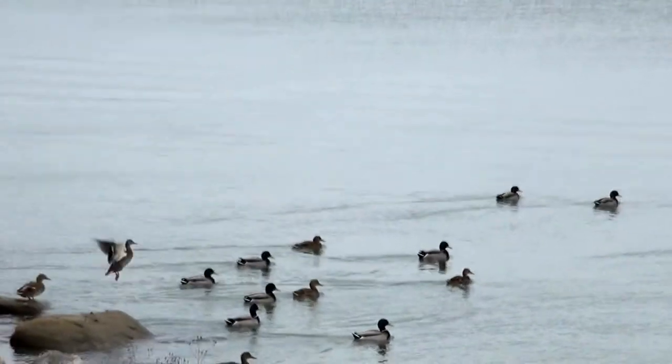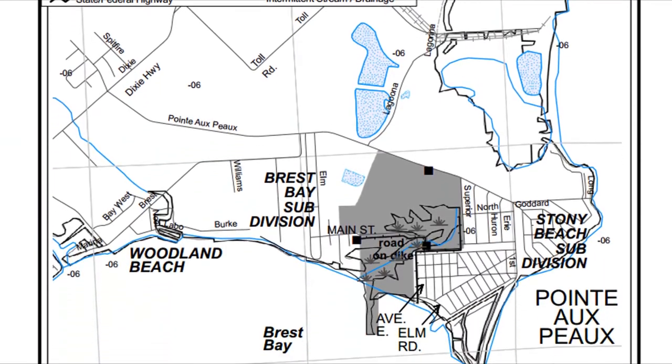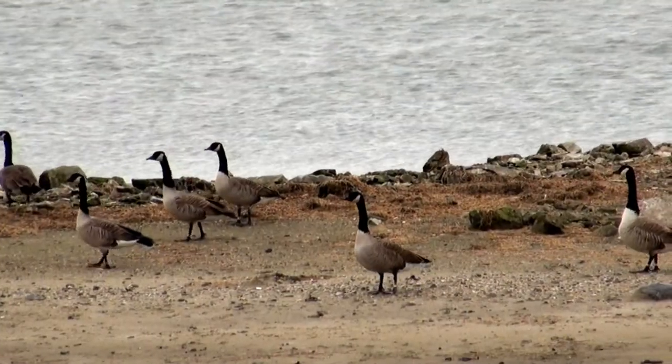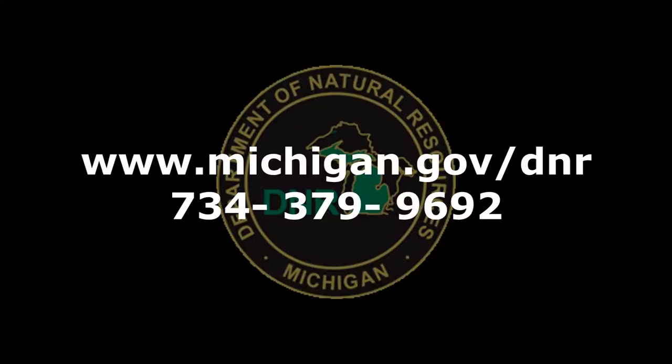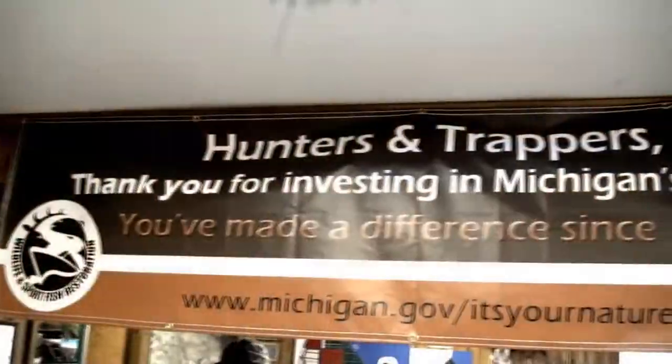Just to the south of the Pointe Mouillee State Game Area is the Pointe Mouillee Wildlife Area, and the majority of this is coastal wetland. Most of our birding and hiking opportunities occur during the spring and summer. From September 15th through the end of the waterfowl season, we do have seasonal wildlife refuges on the Pointe Mouillee State Game Area. For more information, always contact us by phone at 734-379-9692.